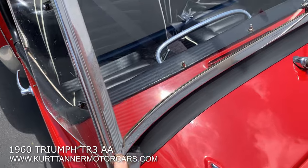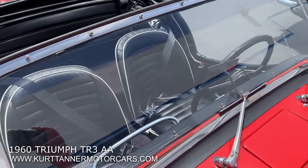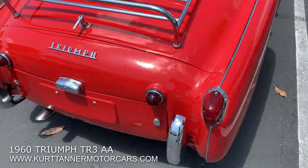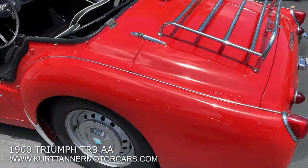This is the original chrome windshield. The windshield on the car is a Duplate, so we know that's been replaced, but it's in really good shape. As we come around here, yeah, a super, super honest TR3 small mouth in the right colors.